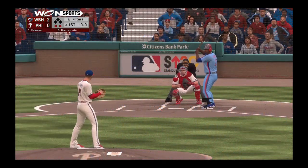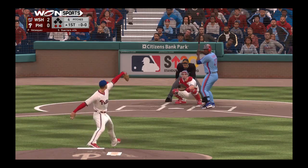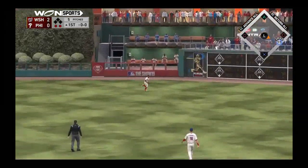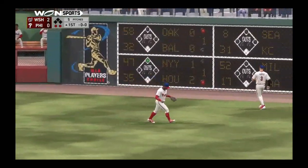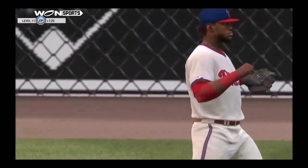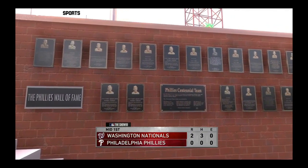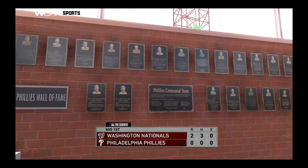2-0 Expos are just underway here in the contest. And here's a rope to deep right center field. This will be a can of corn. Side retired. Nice running catch by the center fielder of Philadelphia. We'll tear the defense later on. But right now in the middle of the first, it's the Expos 2 and the Phillies coming to bat.